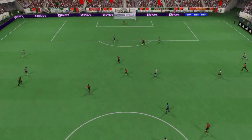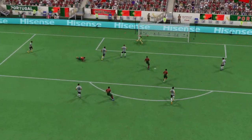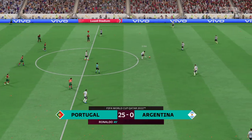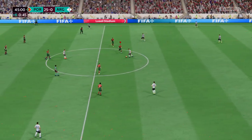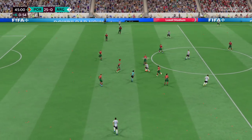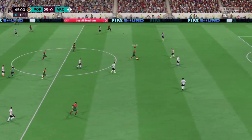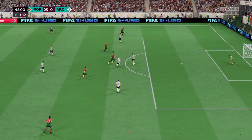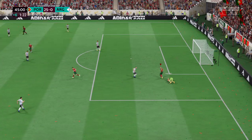Well, as you can see, they don't come much better than this. It's a goal of the highest quality. Wonderful piece of skill. Martinez. Well-timed tackle. Into the advanced position. Safe pair of hands, did his job.